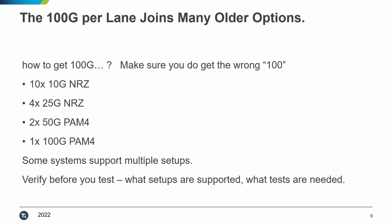So if you are testing a device for 100G, do make sure that you understand which one of these it is, and if some of these devices support more than one mode, verify whether you need to test all of those modes and how to move the device from mode to mode. So this is just one example of things which can go wrong with test.